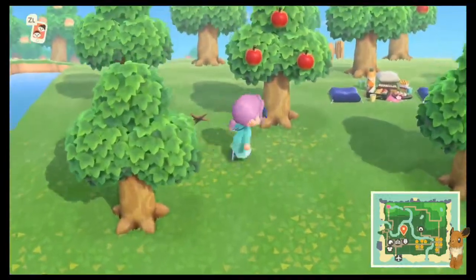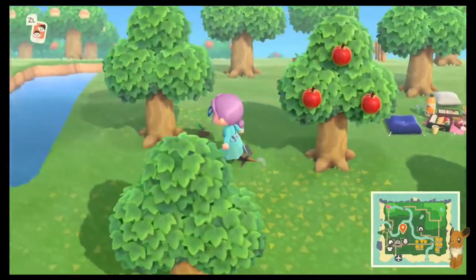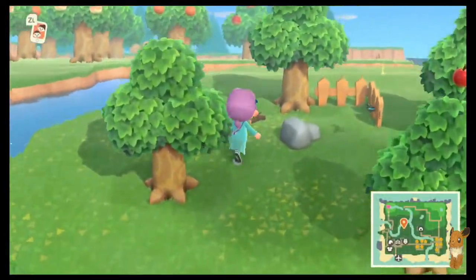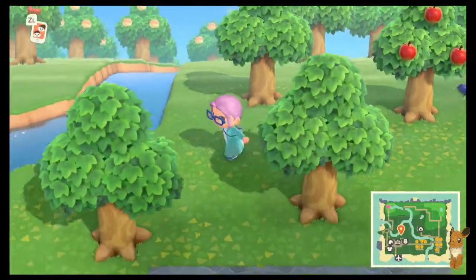See the star spot. I see two star spots. Okay, we're gonna not lose focus here. I also see the money spot. Jeez, everything's up here, but we're not losing focus.